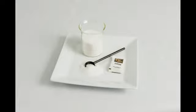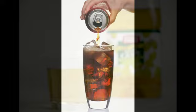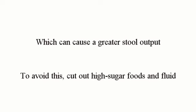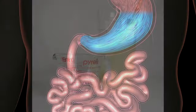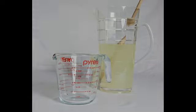Simple carbohydrates like table sugar, corn syrup, honey, soda, and juice increase the amount of water in the bowel, which can cause a greater stool output. To avoid this, cut out high-sugar foods and fluids. Water is not always well absorbed and can increase your stool output. If this happens, you should drink an oral rehydration solution instead.